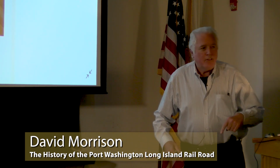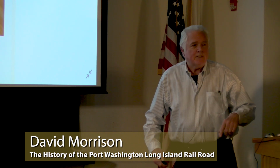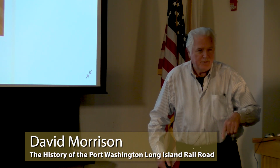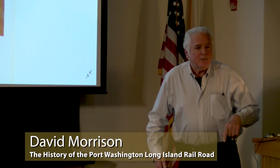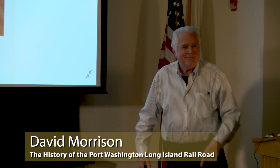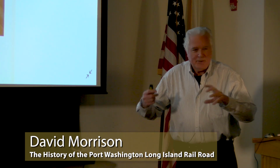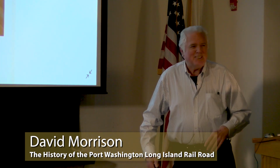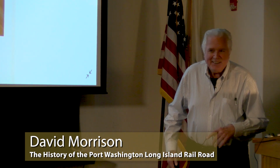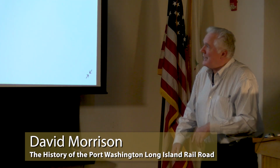I obtained another potbelly stove, which was in the Roslyn Railroad Station waiting room. It was stolen about 10 years ago. Well, the engineering department took the stove out to repair the door on the stove, and it hasn't been seen since. So I categorize it as stolen. But anyway, let me move on.